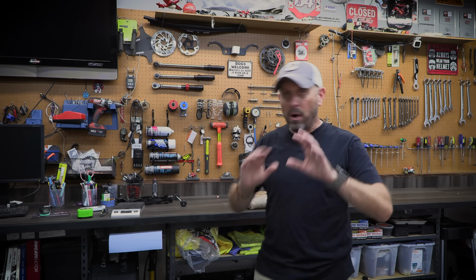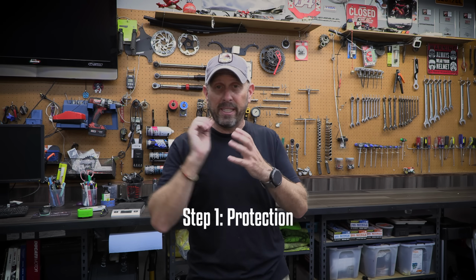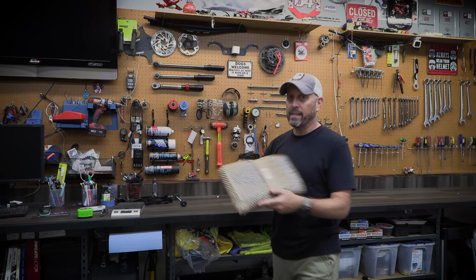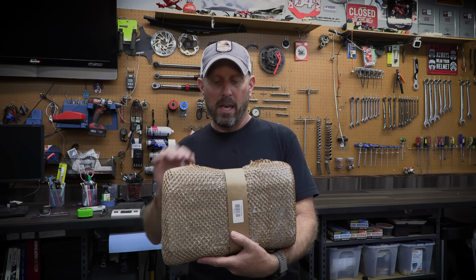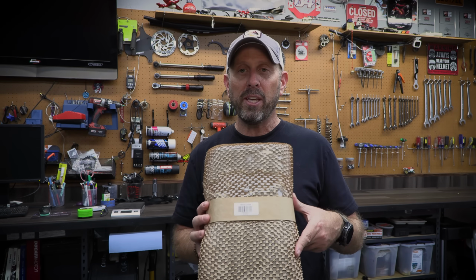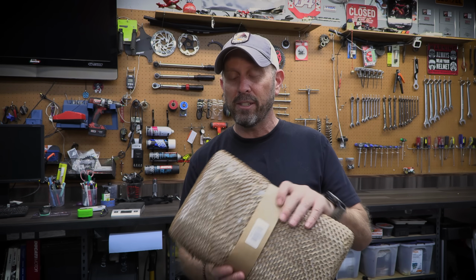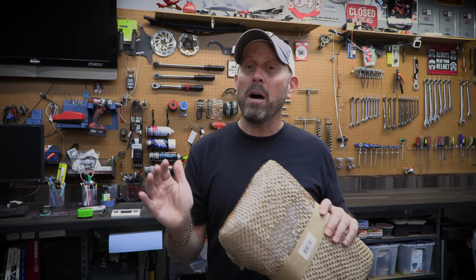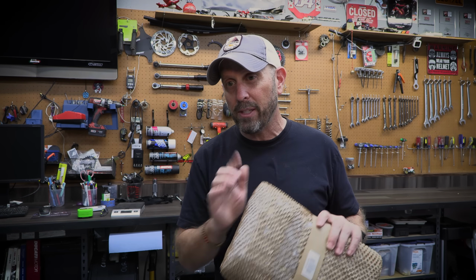The first thing I'm thinking about when I bring a bike home is protection. And I basically won't even ride a motorcycle until I install a set of these. These are radiator guards. I'll do a whole video on installing these at a later date. I'll even sometimes pick them up and order them before I even take delivery of the bike. That's how serious I am about these.